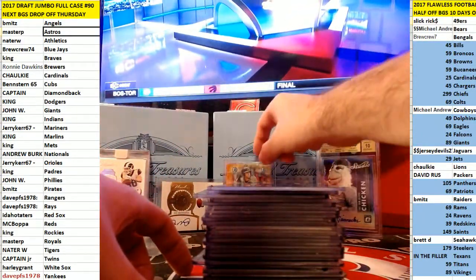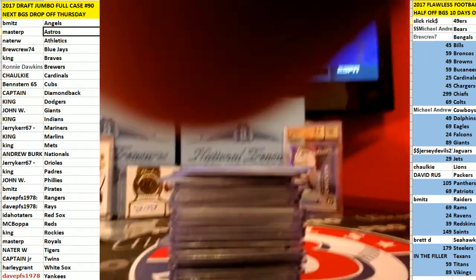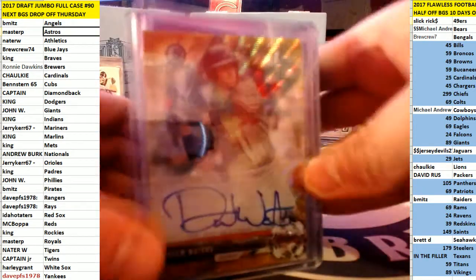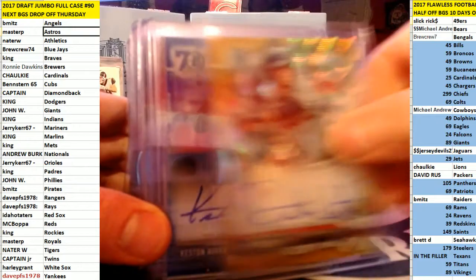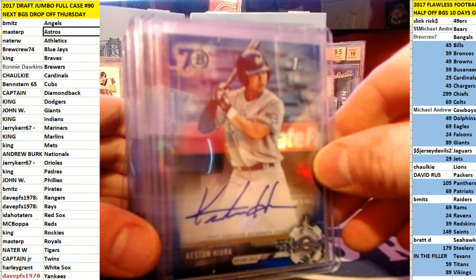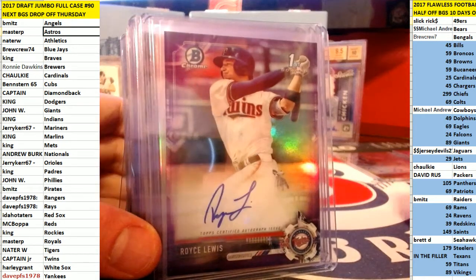That would look good here. Oh, we got Drew Waters, Gold Wave out of 50. Nice. Keston Hiura, Bowman Anniversary Blue out of 70. Royce Lewis Purple.